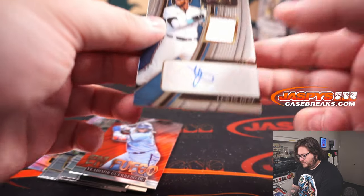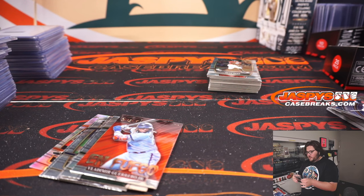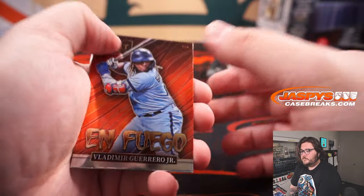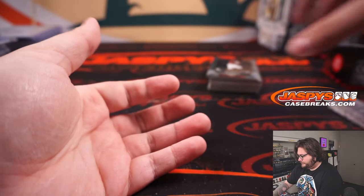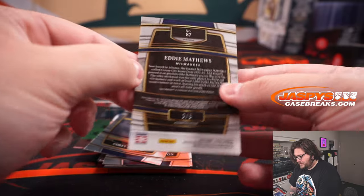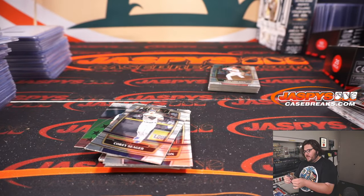Ruben Diaz, patch auto for the Miami Marlins. Kevin Miyakawa. This is numbered 164 out of 299. Brooks Robinson, silver there. Green Eddie Matthews, 3 out of 5. Eddie Matthews, baby.